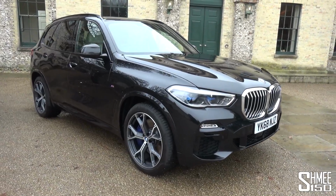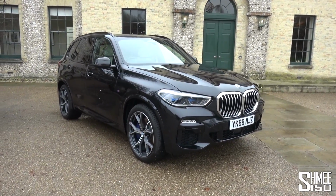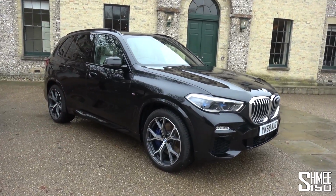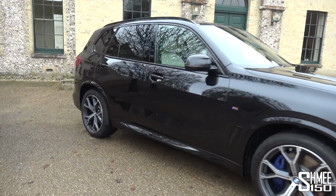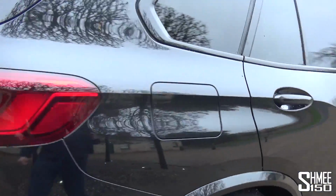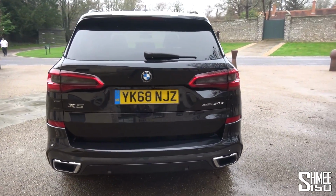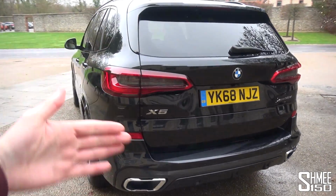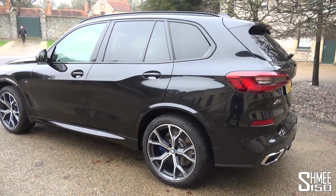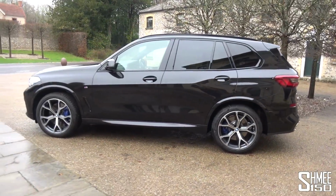Now, they describe the exterior as powerful and striking. They describe the interior as luxurious and clinical, and I can tell you that this car is a bit of a tech fest. It is loaded with technology, but let's just take a walk around to take in the looks. One of the first things to talk about is the size of the car, because it has grown quite a lot since the previous generation. In fact, it's now 36 millimeters longer, as much as 66 millimeters wider, and also 90 millimeters taller, so quite significantly larger.